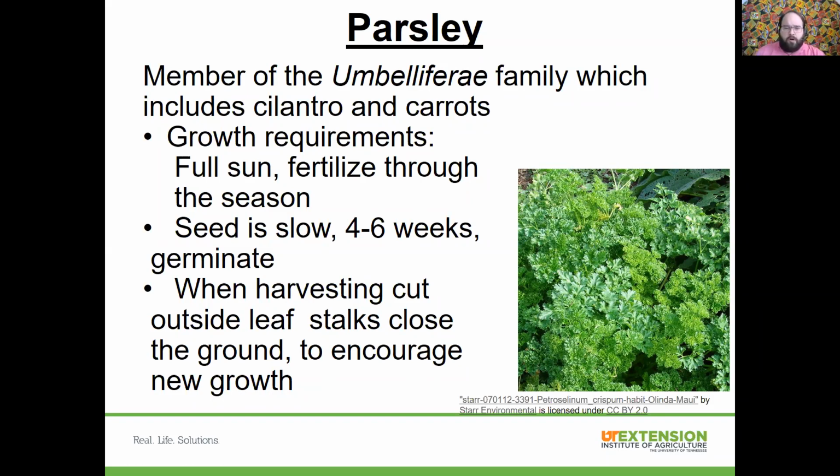If you are harvesting it, you cut the outside leaf stalks close to the ground and allow the inner new growth to continue to grow, and you will be able to keep harvesting over a longer period of time versus coming in just cutting it all down to the ground. So again, harvest the older ones as they mature and let those center ones continue to grow.